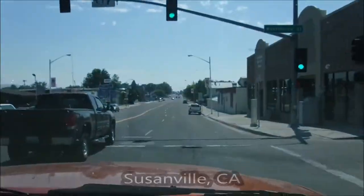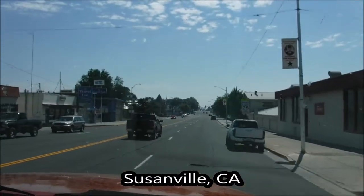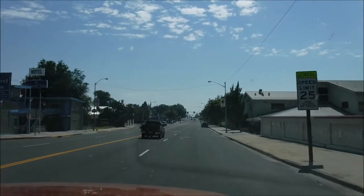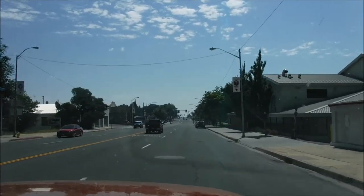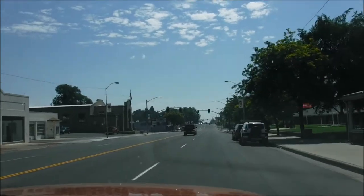So anyway, we are now in the town of Stevensville, and this is a really nice community here, and this is pretty much the first town that we're going to hit on our way towards Montana. We're going to be heading up to Oregon and going through other states, and it's going to be a really nice drive, so I'll show you some of the highlights along the way.